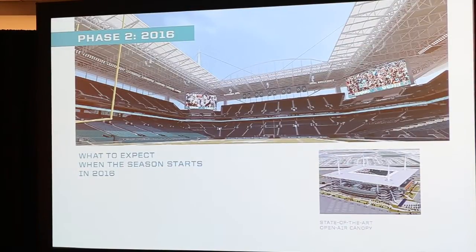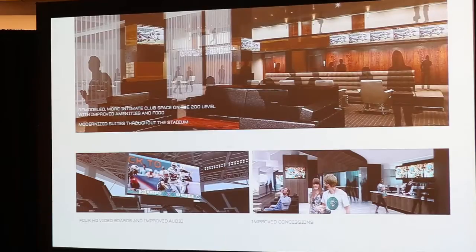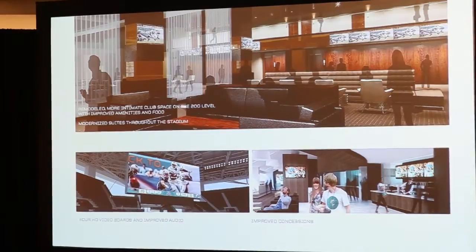In 2016, the scoreboards will go in, all of the suites and club level will be remodeled and done, and the roof will be completed, the roof canopy with the opening, because as Steve says often, we're in South Florida, we want to see the sky, we want to be in an open air environment, but at the same time accomplish keeping people out from the elements. This is potential imagery of the 200 club level, what it could look like, some of the changes to it. It's going to look and feel like a brand new stadium.